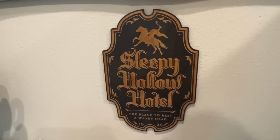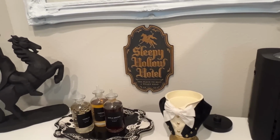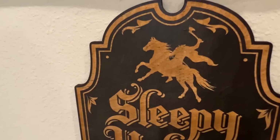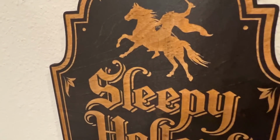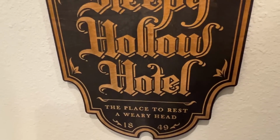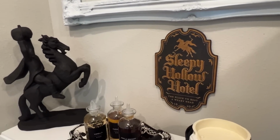It's big. It is the perfect little detail to my coffee bar. I absolutely love it. It is full of beautiful detail. You got the Headless Horseman, you have the Sleepy Hollow writing, a place to rest your weary head. I just think it's absolutely gorgeous and really ties into my theme.